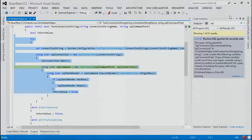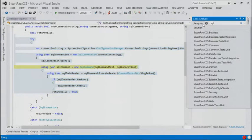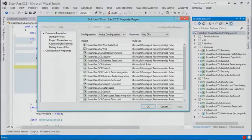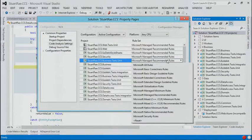Did I cover that? All right, so we've done the code analysis, and from that point on, you now want to start putting those into a custom rule set. So we start with managed, with the minimum recommended ones, and then what you don't want to do is just go to all rules. You want to end up with your own custom one.